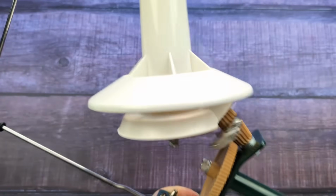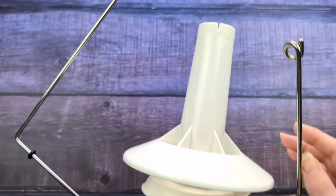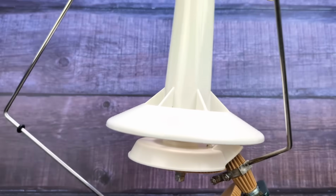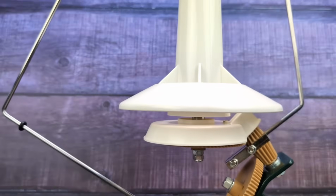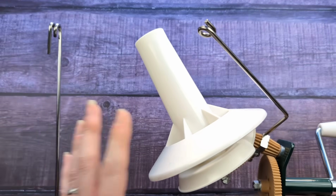There's a tiny bit of noise to this, but for what it is, it runs really beautifully quiet, and you just thread through this to this to this, and this will wrap the yarn around your stand in the middle there and create the most beautiful cakes. I've used it quite a few times already, and this thing is amazing.